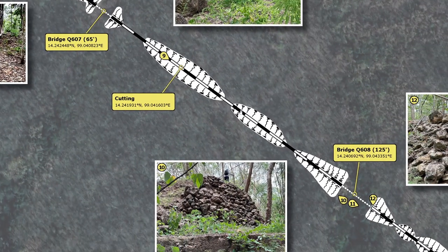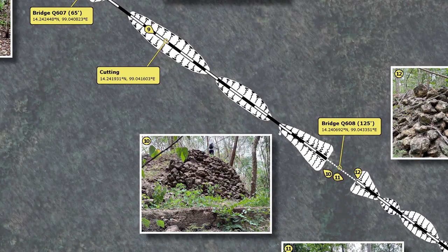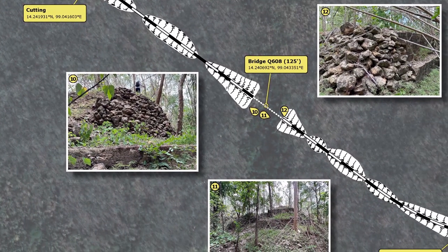A second cutting around 80 meters long and again 2 meters deep follows that, and then we arrive at Bridge Q608, a truly enormous bridge, 125 feet long over a stream in a very deep gorge. There is a very high embankment faced with stones leading up to the north end. Photo 10, looking back to the north side, shows the size of this embankment, only the embankment, not including the concrete steps down into the ravine.